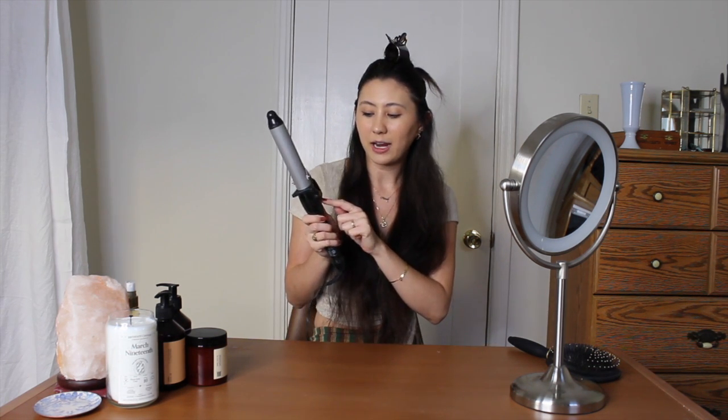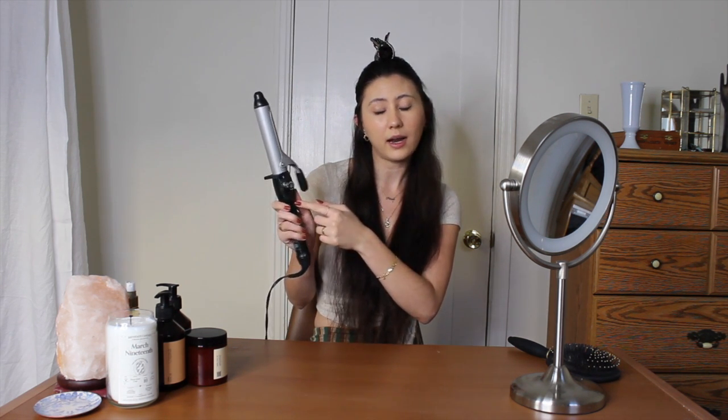You can tell that this curling iron is a super cheap one because it doesn't even have the numbers on it. It has dots. You can put it to level 1 dot, 2 dots, 3 dots, or 4 dots. I have it at 3 dots right now. And usually that equates to, if you have a curling iron that goes from number 1 to 7, usually I just put it in the middle, probably like a 4.